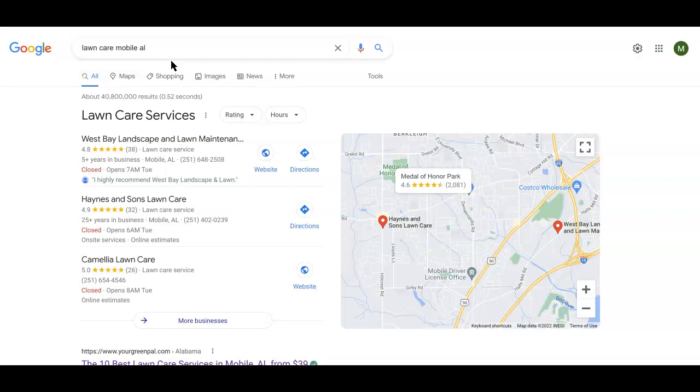Because anyone who's searching that is looking to hire someone to do something, or they're looking for a specific product. In your case, you're wanting to sell a service. So you want people who are looking to buy that service in your area. That's what those keywords are.